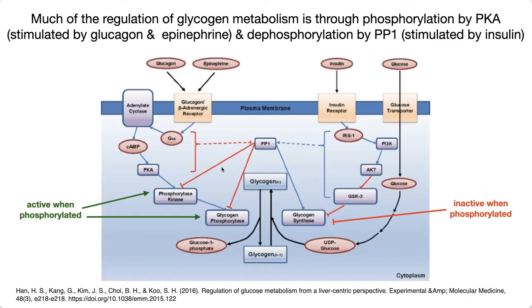Some of these enzymes are going to be active when they're phosphorylated, and some are going to be inactive when they're phosphorylated. And the same kinase is going to be able to phosphorylate them all, and the same phosphatase is going to be able to dephosphorylate them all. Hence, we're going to be able to have this reciprocal regulation.